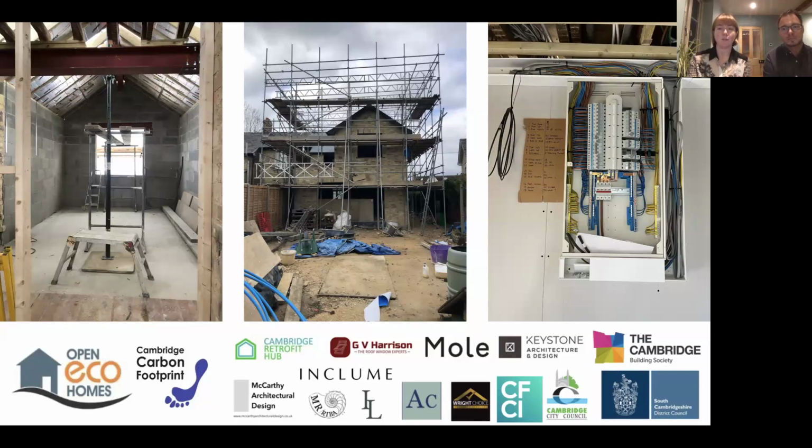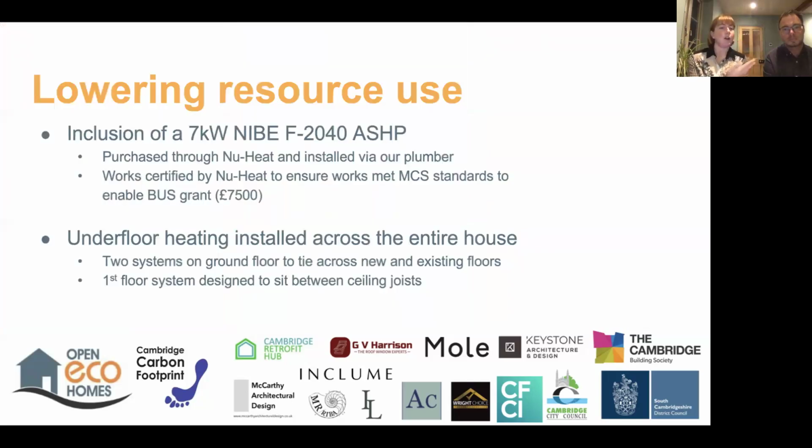Our electrician was phenomenal, but the board is probably a little bit more macho than a standard house. So everything is on a separate circuit, which has made it fantastic for future-proofing. Obviously a lot of work, but I think it was a good decision. So I'll hand over to Will to talk about the technology.